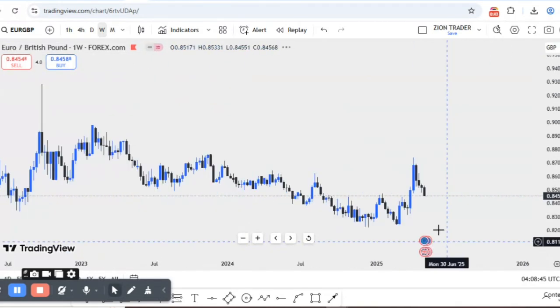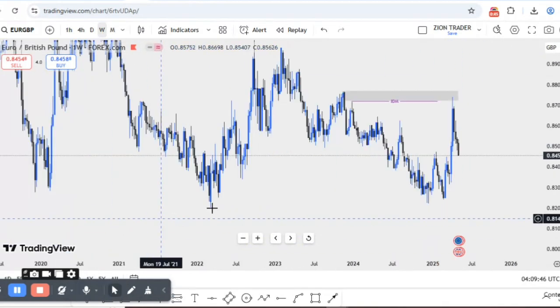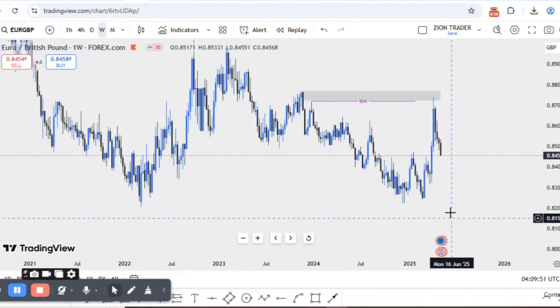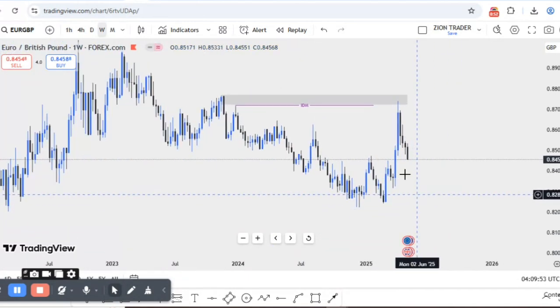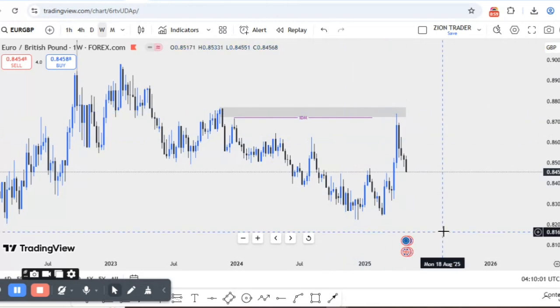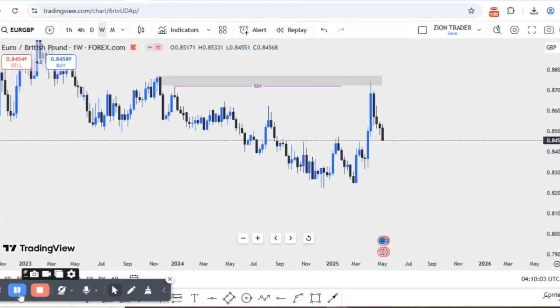So moving on to the weekly time frame, what do we see? When price traded into this support level, which is the 0.83 psychological level, price actually started buying up to this level, which is a point of interest for me on the weekly time frame. And then currently we are going bearish. So let's quickly go to the daily time frame.